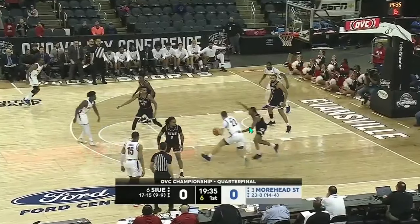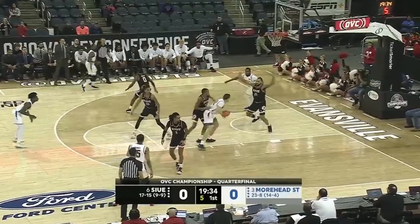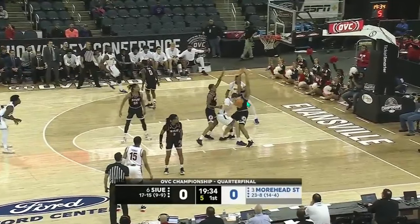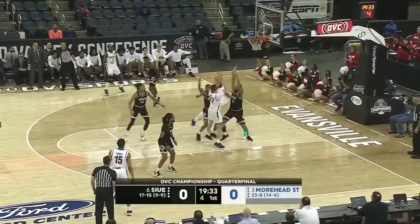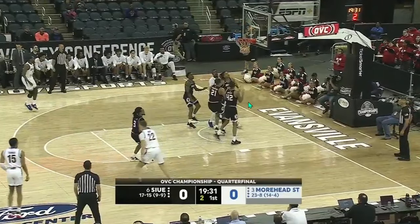Now in this one, he drives middle, and SIUE does a good job cutting him off, forcing him back here. This is where the help is. You can see right now this probably shouldn't be a shot, but Minix is just so good that he's able to get the shot up off the glass and get it to go.